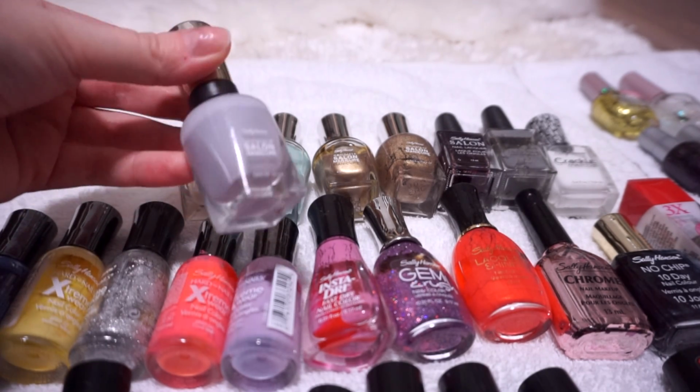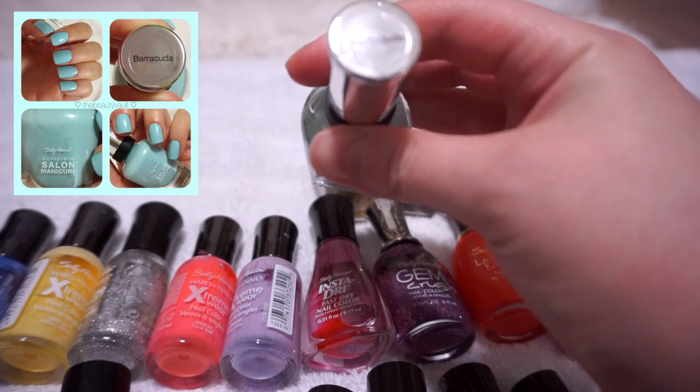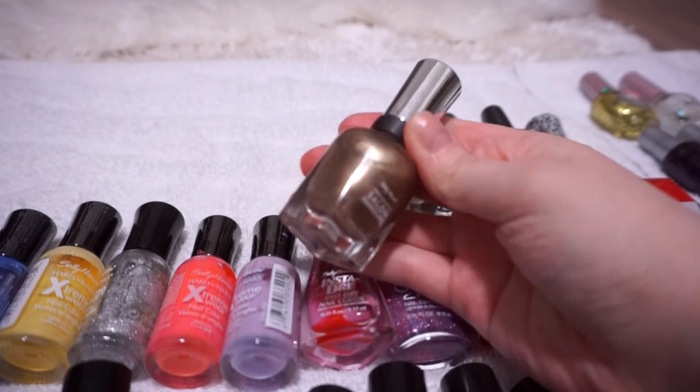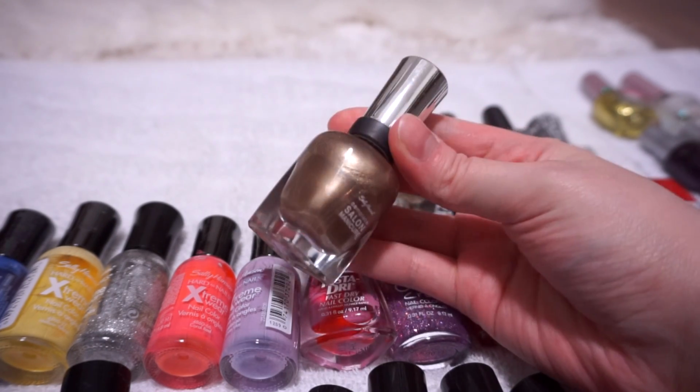I Lilac You, I'm gonna keep this one. Pink Slip, I think I'm just gonna throw this one out. It's hella old. This is Barracuda. I think I'm gonna keep this. Guilty Pleasure. This one's really separated. Let's see what it looks like. Ooh, that's kind of nice too. Will I ever really wear it though? I don't think so. I'm gonna pass this one on.